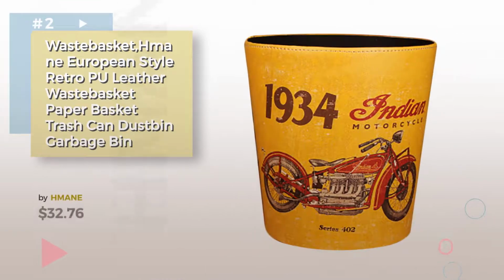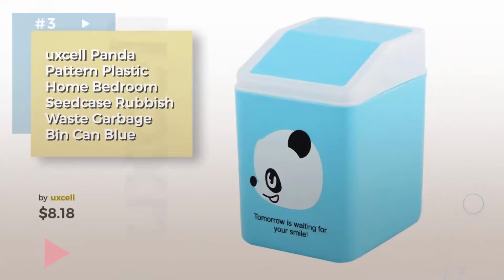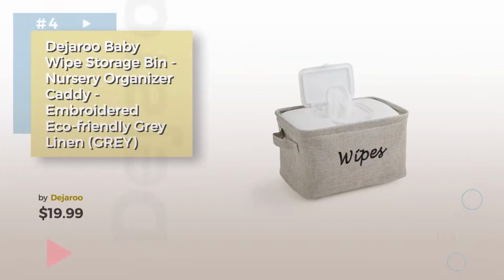Item number 2. Number 3. By Uxcell. Choose the best nursery decor for your baby. Click the circle for more info. Product number 4.